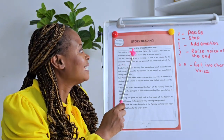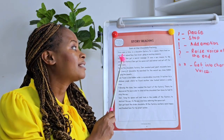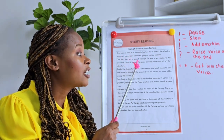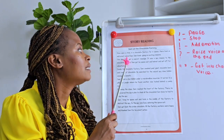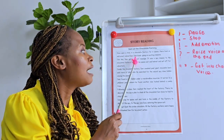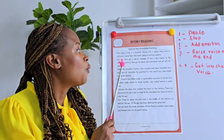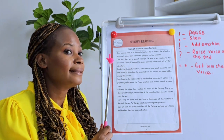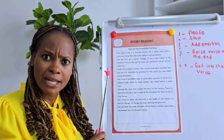Our story is Sam at the Chocolate Factory. Once upon a time, in a chocolate factory far in space, there lived an astronaut named Sam. Sam loved going on exciting missions. One day, Sam got a secret message. It was a spy mission to the chocolate factory.